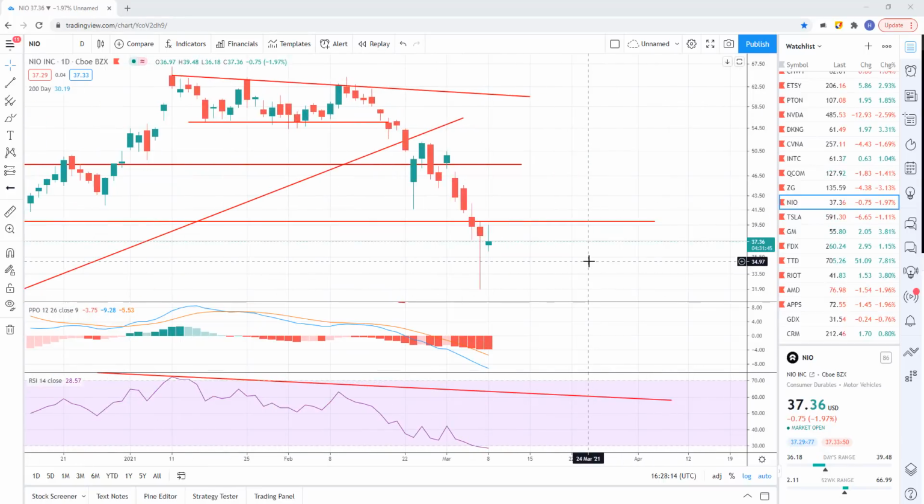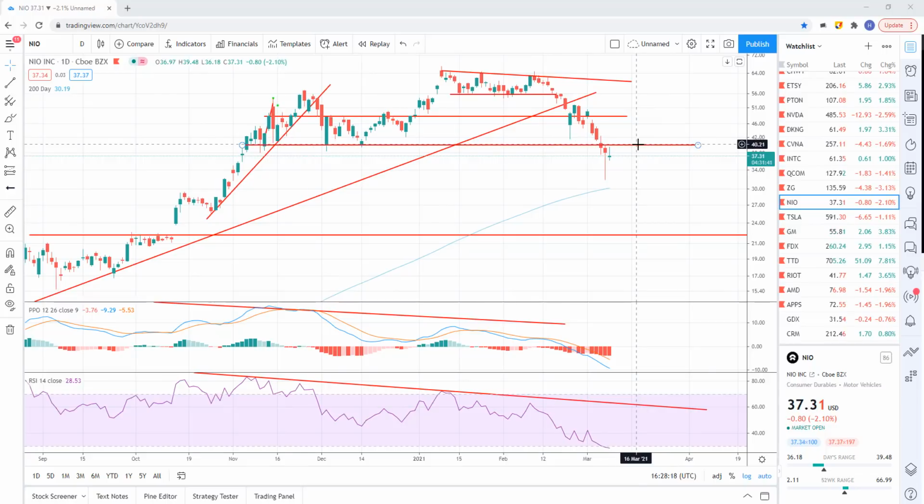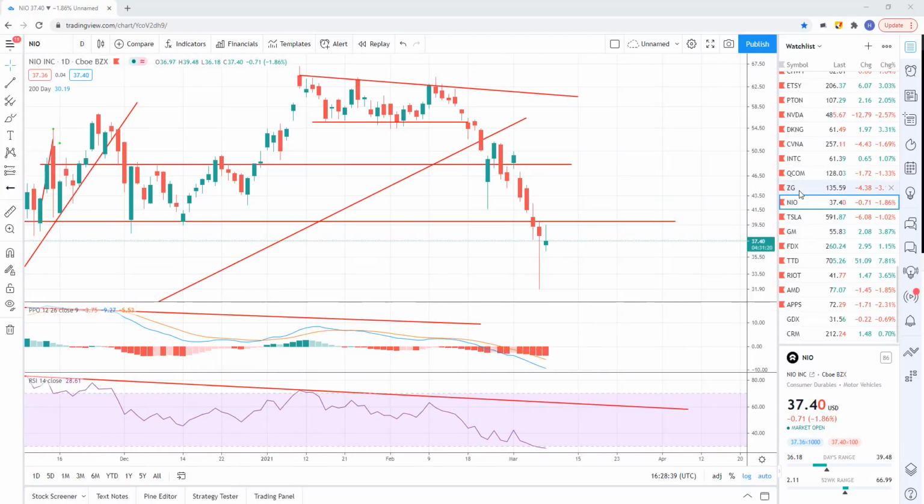NIO, really what you need to watch is you've got resistance here at $40, and you've got support all the way down here at 22.25 with the 200-day sitting in the middle. So likely we're going to come down, hit the 200-day, battle a little bit, but ultimately I think NIO is heading down to this 22.20 area. That's going to be the next level of some major support, and I think we continue that way.